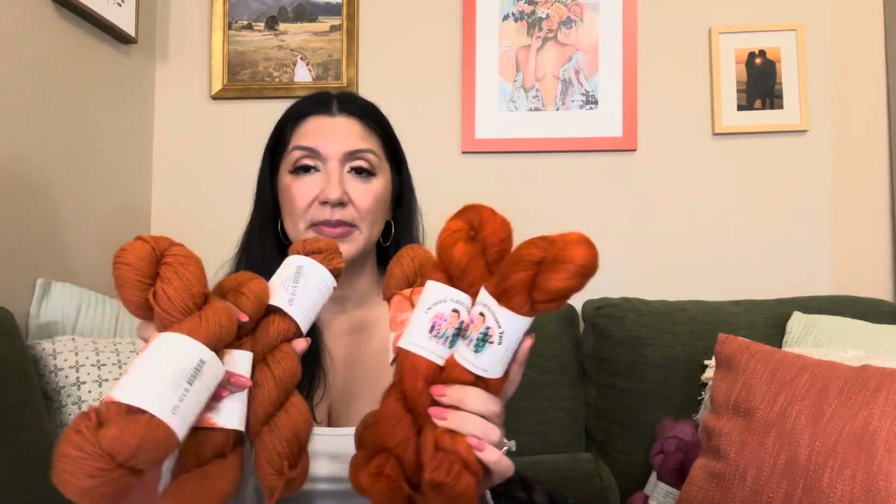But with this amount of yarn, roughly about 900 grams, once I hold all of it double together, I know I'll be able to get a good size cardigan, and can do something simple and basic, but elevate it with some really nice fancy buttons. So that's what I plan to do there.